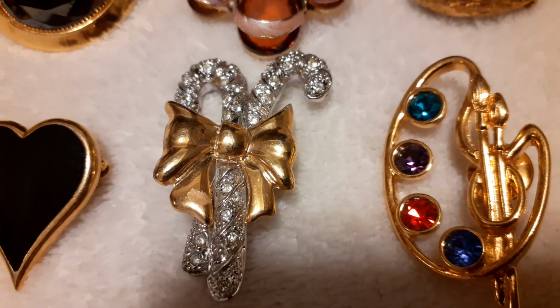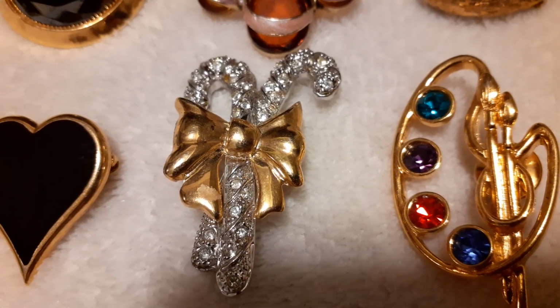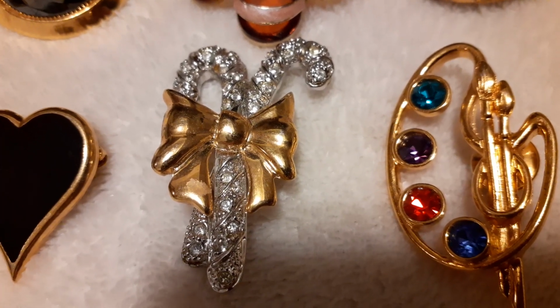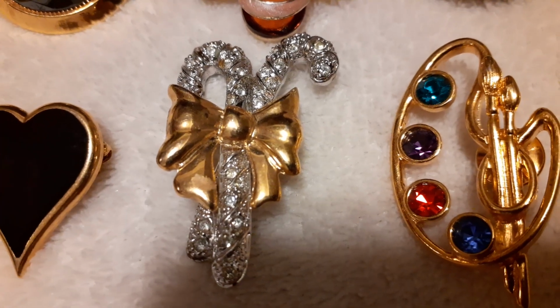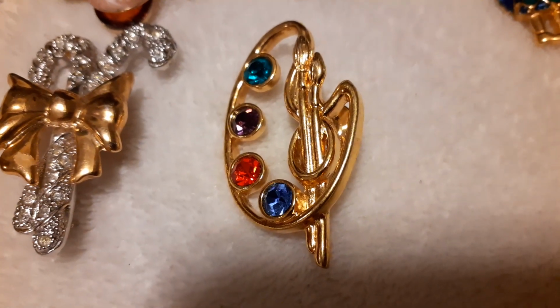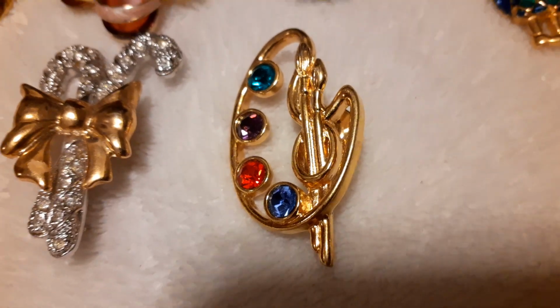And then I have a candy cane brooch by a jeweler named Roman. He was in business between 1953 and 1998. So my lucky guess is that this candy brooch is from between 1953 and 1998. Lastly, I have this Avon brooch. It is from 1994.